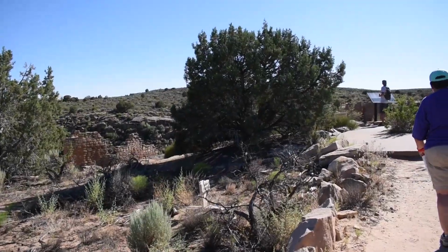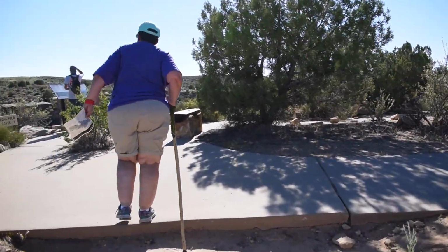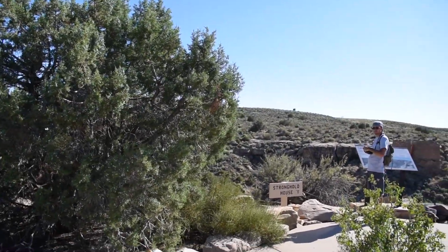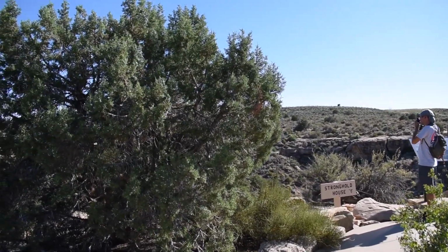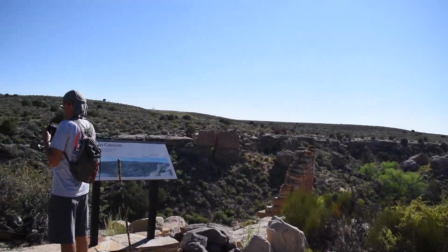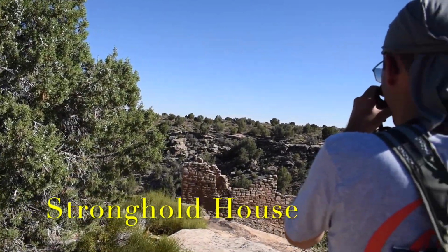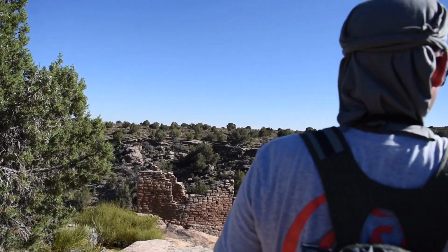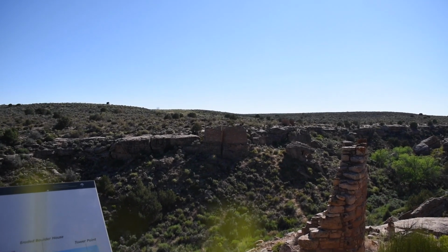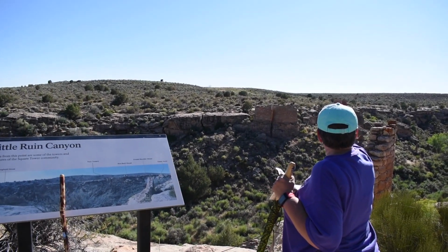It is rough until you get to the main trail that goes to the visitor center, which is right here. The visitor center trail will take you out to the little ruined canyons, and there are a few benches that you can sit on if you're tired. But that part is paved from the visitor center to this point, and it's wheelchair or handicap accessible, ADA. This is the Stronghold House ruins. Across the way is the Twin Towers ruins, and this is the Little Ruin Canyon is what it's referred to.